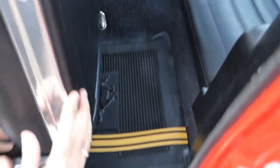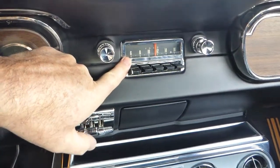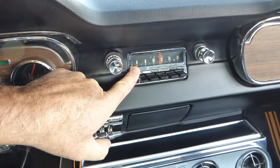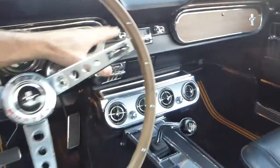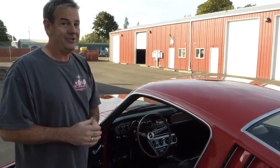Show you back in here. The radio that you see there is correct for 65. Now, I'm going to show you the difference. See where this 6 is? If it's a 65 Mustang, the radio is going to start off with a 6. In 1966, the radio started off with a number 5. But this particular radio, as factory original as that is, that radio is FM. So that's kind of nice, to have an FM stereo in there that looks like a factory AM radio.